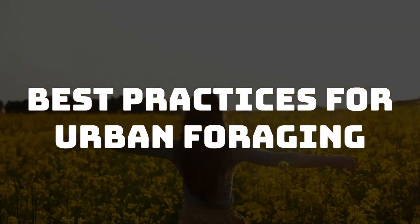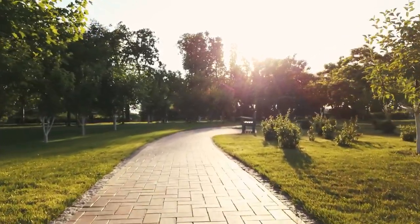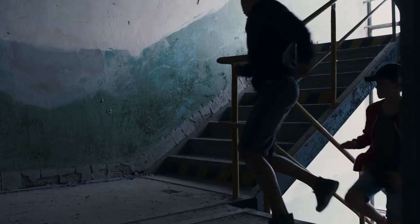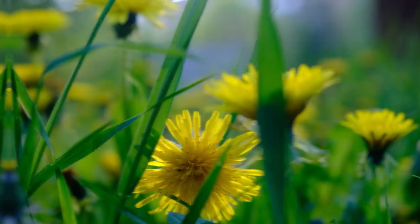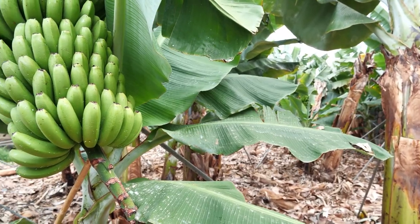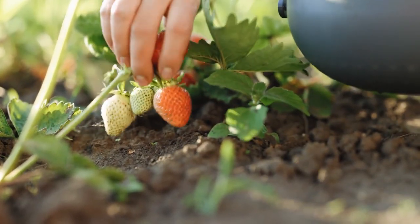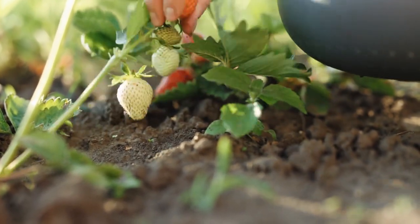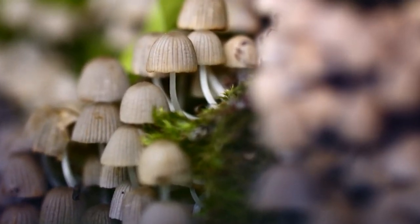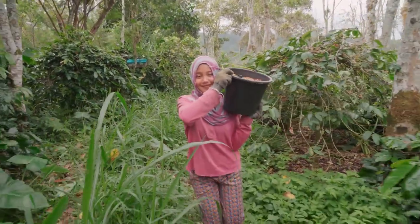Best practices for urban foraging. Urban foraging requires a bit of creativity and resourcefulness. Start by exploring local parks and green spaces, abandoned lots, or even your backyard. Many plants that are considered weeds, such as dandelions and plantain, are edible and abundant in urban environments. Fruit trees and berry bushes can be found in public spaces and residential areas. You can also look for mushrooms growing on trees or in shaded areas. However, always make sure to get permission before harvesting from private property.